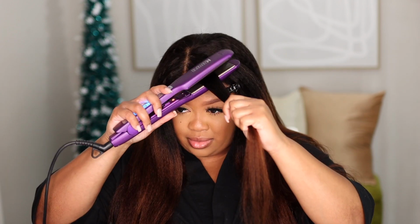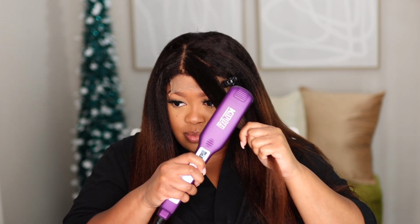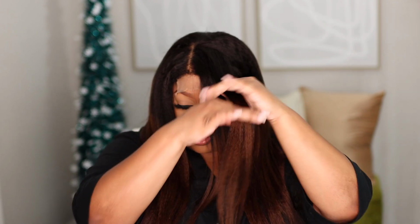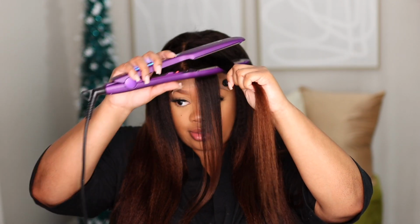I have my flat iron heated up to 430. Did I say the temperature is 430? I started having a cough attack on this first piece, so I'm gonna flat iron straight this piece too. And then we'll curl the next piece.